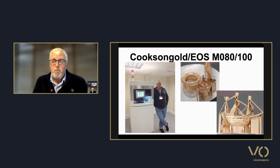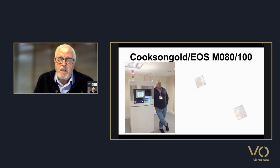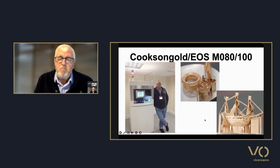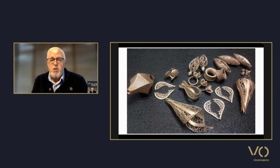These are some early experiments using the machine where we were trying to push it to the limit. But the key thing here to remember is that additive manufacturing is not a replacement for casting. It is an alternative method of producing precious gold items, of producing jewellery. Here we can see some early experimental work by the students at the school.